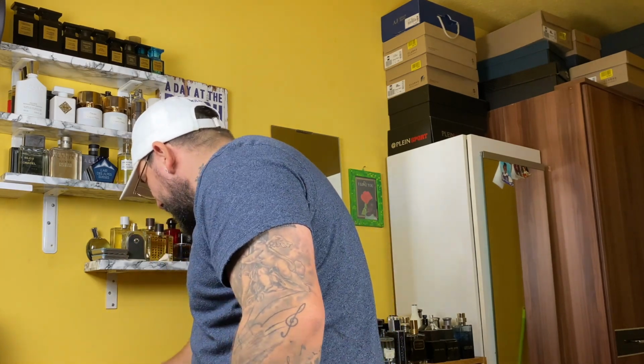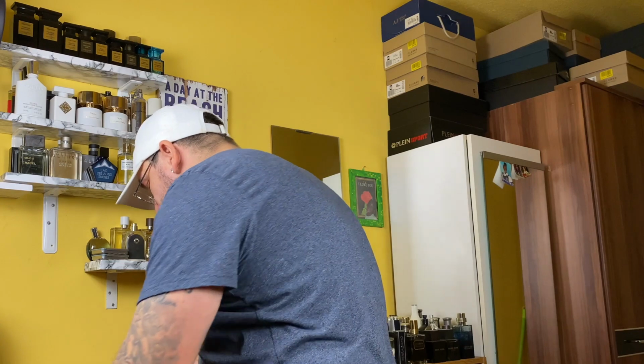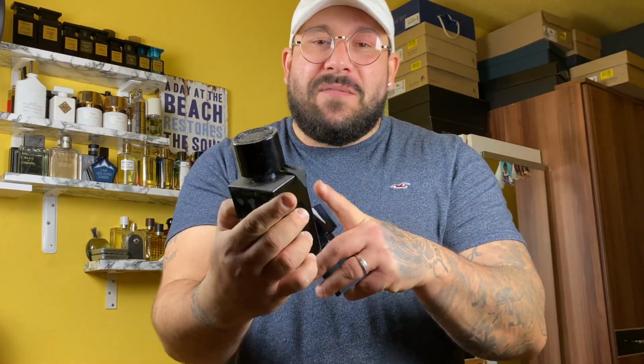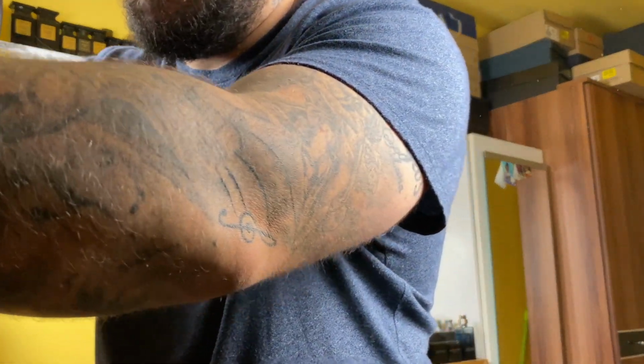Alright, so let's move on to Burberry, Mr. Burberry Indigo and Mr. Burberry EDP. This is a huge 150 ml, but I wish that the Indigo was the 150 ml. This is a lovely fresh fragrance. I prefer the Indigo over the EDP.